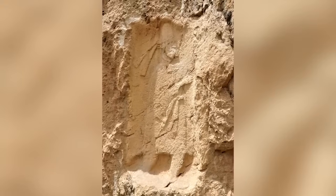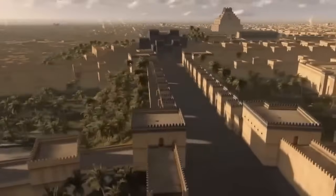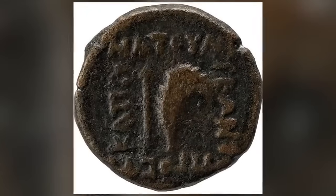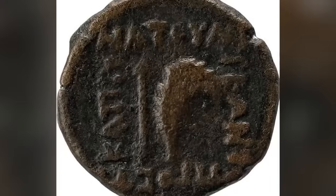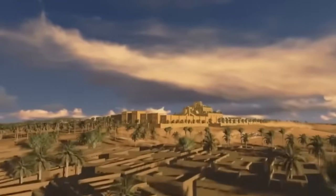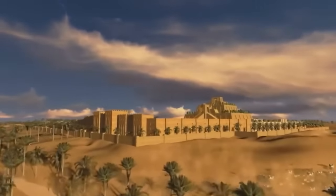long-lost city of Natunia. The city was also known as Natuni Sarakurta, and until now, the only evidence of its existence was the fact that its name is printed on a small number of coins minted in the region 2,100 years ago. Natunia was probably named for Natunisar, founder of the Adabene royal dynasty.